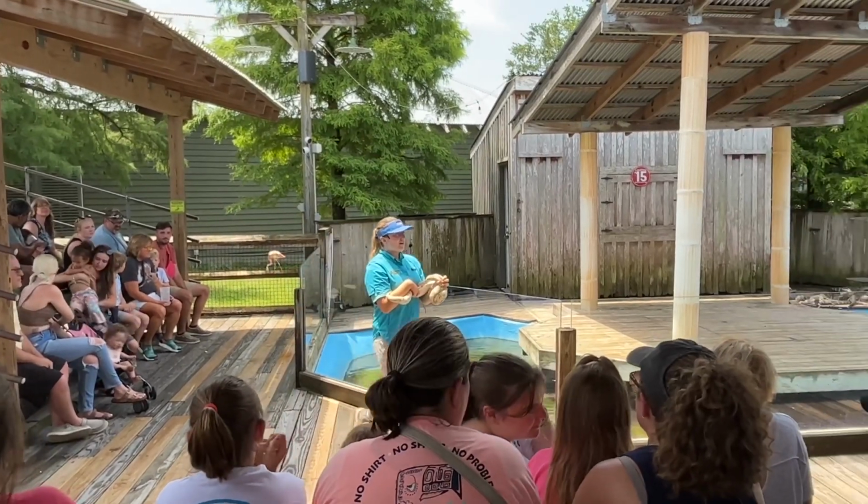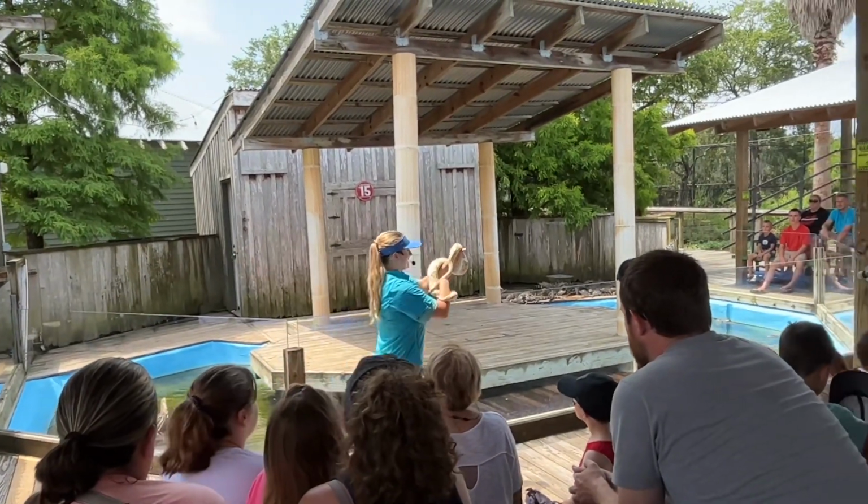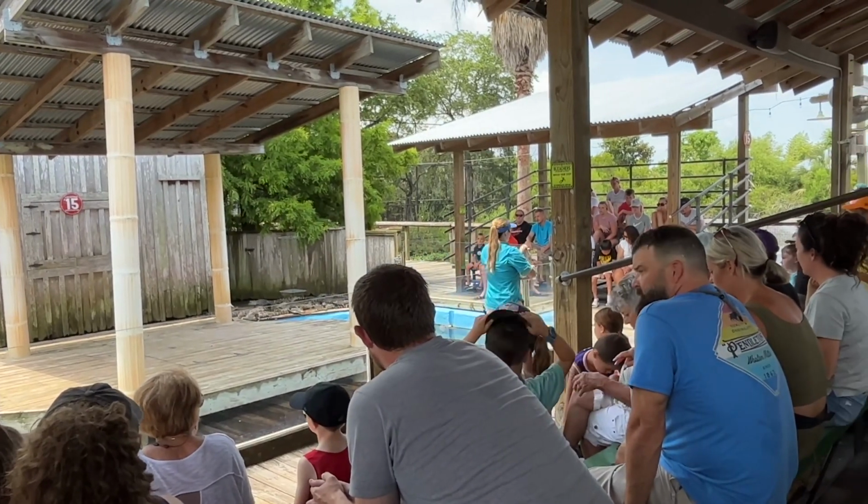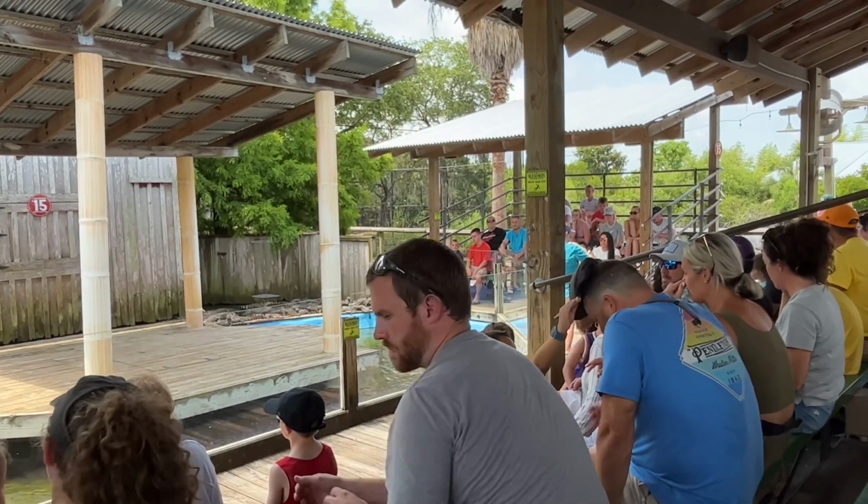But here's the thing, we know he's a lizard because he has ears, because snakes have none. But it's really cool to look at. You have to go look. And of course, our lizard house, go see him.